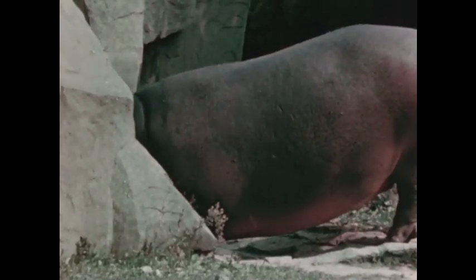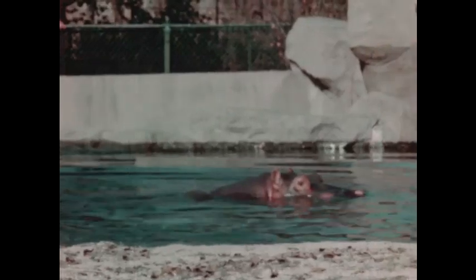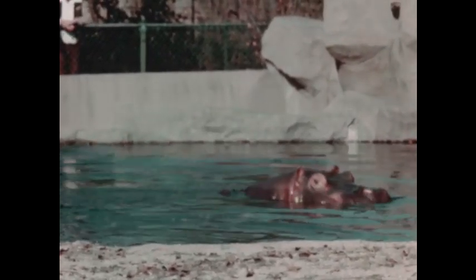The natives often have difficulty in piercing the thick hide with their primitive weapons, for the skin is very tough and may be as much as 1.5 inches thick. Unlike the pygmy hippopotamus, the common hippo lives chiefly in lakes and rivers.